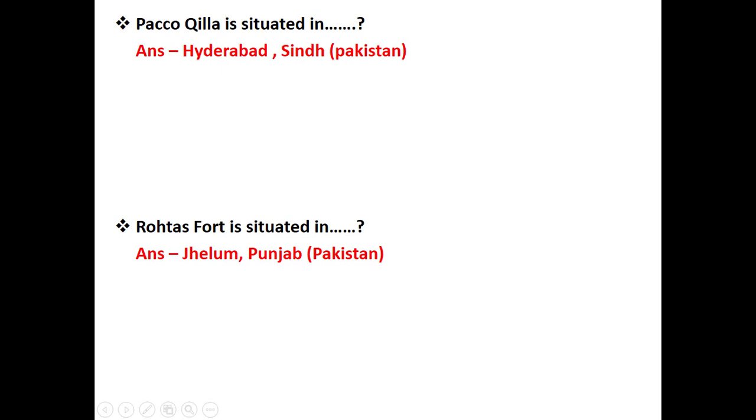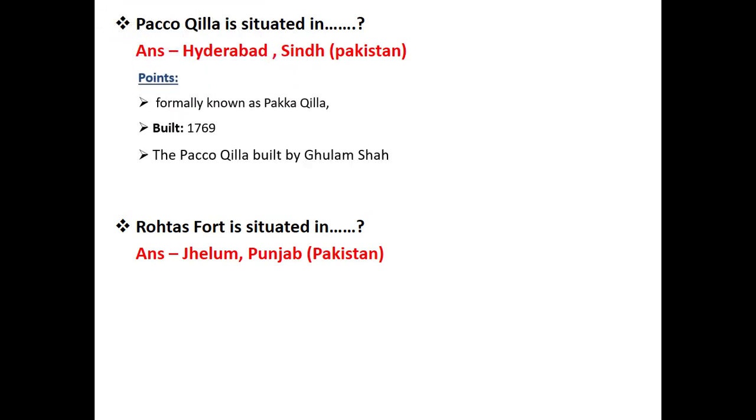Next MCQ. Pako Killa is situated in Hyderabad, Sindh, Pakistan, and its important point: formerly known as Pakka Killa, built in 1769. The Pako Killa was built by Ghulam Shah.